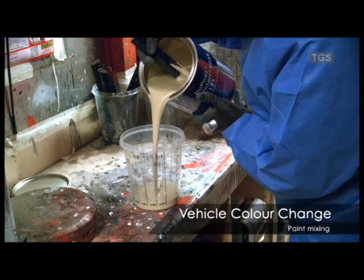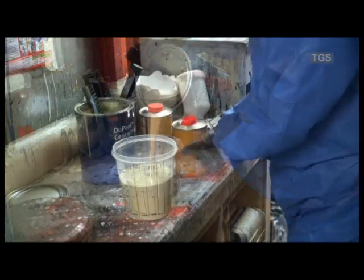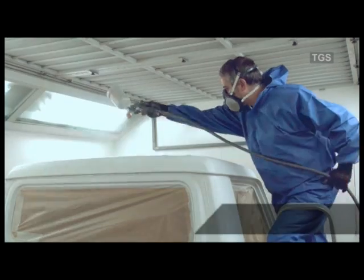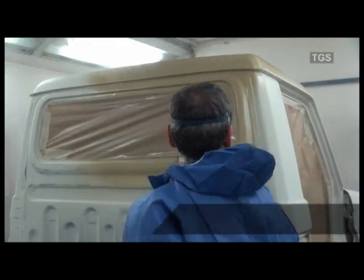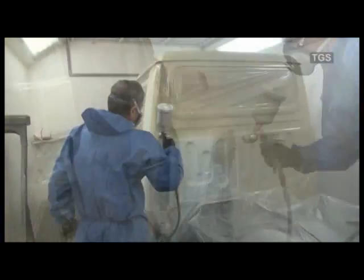The required amount of paint is then mixed to paint the vehicle and panels. This is a mix of colour, hardener and thinners to exact quantities. The main body of the vehicle is painted, and all vehicles painted by TGS receive 2 coats of paint.